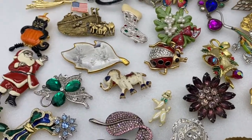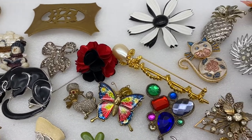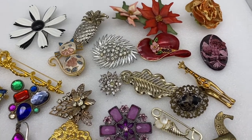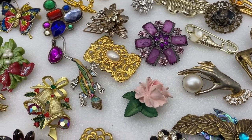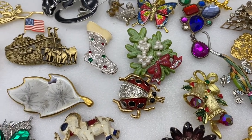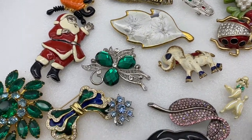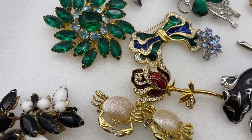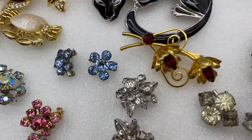Then we have the unsigned pins. There are quite a few unsigned pins. Cute lizard. Some Christmas. Animals, insects. Nice rhinestone flower. Sets a small rhinestone.